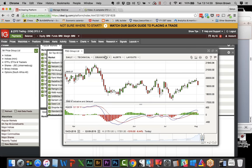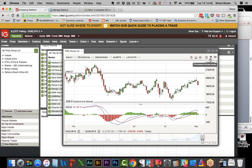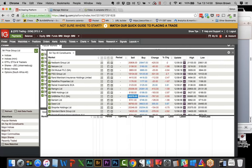So what we can do on PSG is set ourselves an alert and say, you know what, PSG at 205, economic indicator alert. No, I just want a straight price alert. PSG at 205, bang me an alert. Now we're actually potentially interested. As I said, today it's under pressure. That's fine. Neither here nor there.